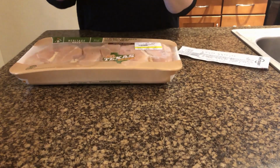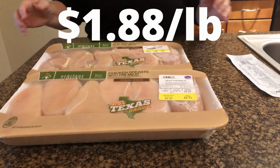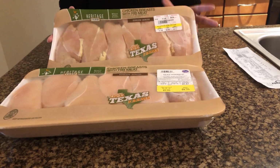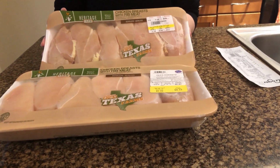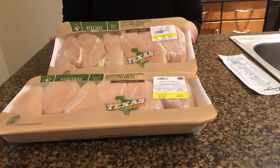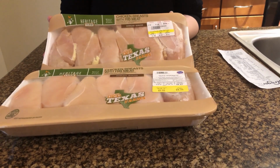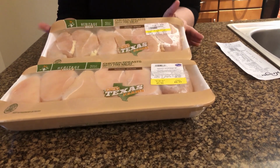Okay, and again, we're stocking up here. These were $1.88 per pound, and so we got 2 packs so that we could divide them up into probably either 6 or 8 different packs. We either will put 2 in each pack or we'll put 3 in each pack. And then we'll have either 6 or 8 meals out of it, and they were like, what was that, $8.51 and $8.33, so 16 something. And so that's a pretty good deal, okay?